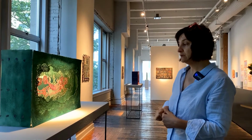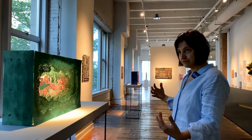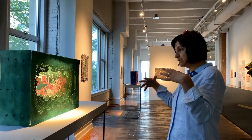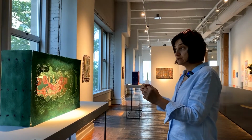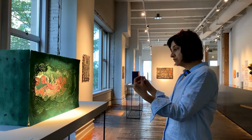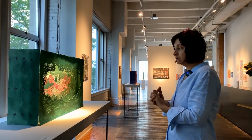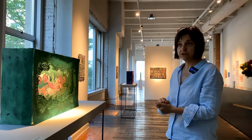And I'm not really interested in multiples, so I don't use the laser cutter to create editions or many things of the same kind. I put all that work into fabricating in a certain way because I'm interested in certain materials that I couldn't do by hand because of the nature of the material, but I want it to look a certain way. So I do one-of-a-kind pieces using digital technology, and then I intervene by hand.